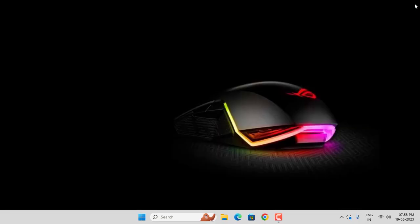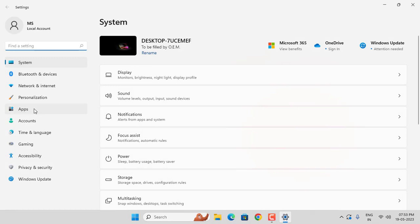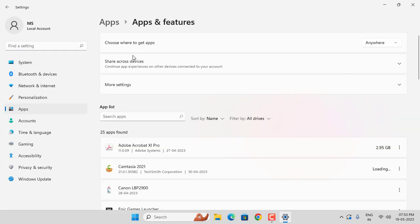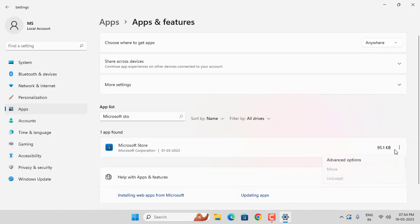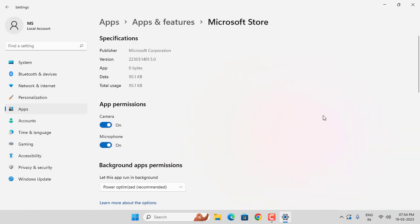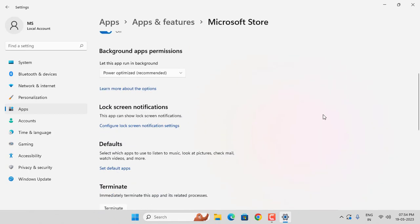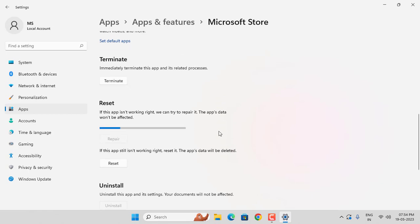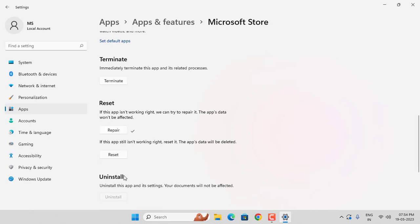Again open your settings. Go to the apps. Click apps and features. Search here Microsoft Store. Click on the 3 dots. Click on advanced options. Here scroll down a little bit. Click on repair. Click on reset.